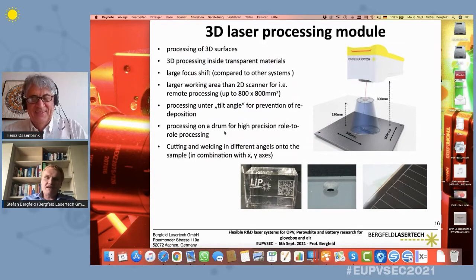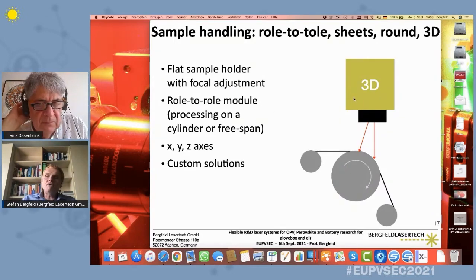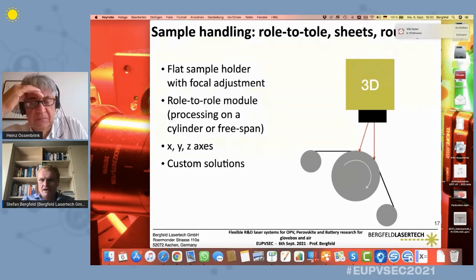Okay. So these are the modules. I'll show you just 2 which are also nice for roll-to-roll. We have 3D laser scanning, which many people do have. And very nice in roll-to-roll is that you can process on a drum. And this is quite precise because the web is very stable, and you keep the focus on this cylinder. And you can do it non-perpendicular, which is quite clean because the laser debris goes in this direction.